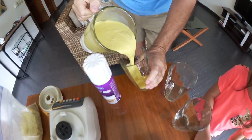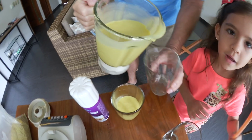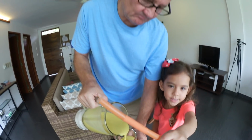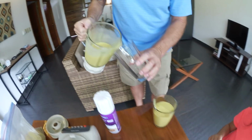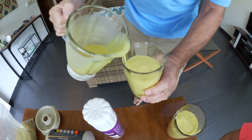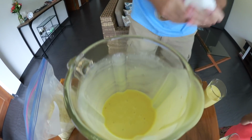Ready, Bria? Pick your straw. I'm picking this orange one because my favorite color is orange. Here you go, Bria. Hold on a second. Wait for Daddy, though. Dad, why do you have so much?